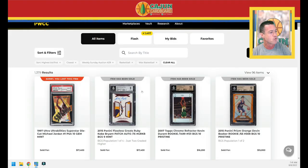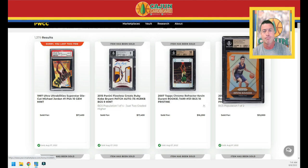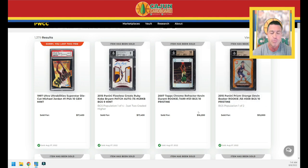But we're going to look at a bunch of these cards in Card Ladder, maybe 12 to 15 of them. We're going to pull up and see how they did in comparison to their last comp, like we always do every Monday. So I've got it pulled up on the screen, so let me share that with you and we'll get cranking. So first row, Murderer's Row, Rushmore, whatever you want to call it. We got Jordan, Kobe, Durant, and Booker. So four different players on the first row.